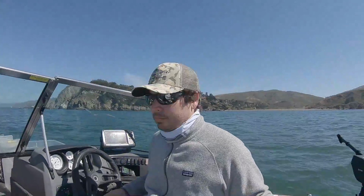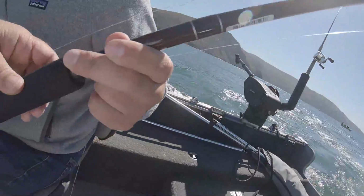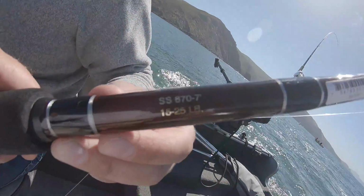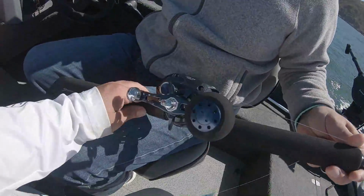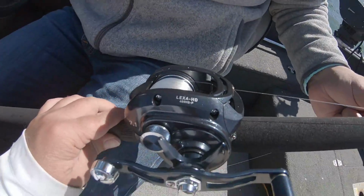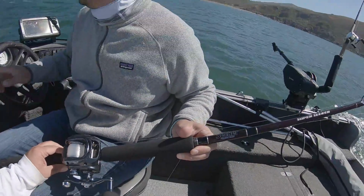Chris just picked out a new rod and reel for salmon fishing. So what'd you get? Got the Super Seeker from Seeker Rods. Just got a model. There we go. Model number. It says SS 870-7 foot, 15 to 25 pounds. And then the reel, got a Daiwa Lexa HD 400 casting reel. Very nice. That's one of the reels I use too. I really like that reel a lot. So he's just spooled that up. We're gonna throw it in. Hopefully we get a salmon on first time out for him.